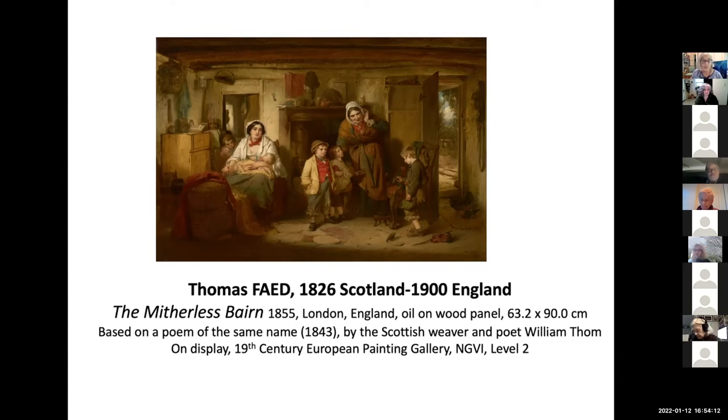In 1862, Dickens paid Faed 20 guineas to paint Kate Nickleby. Faed also signed a letter written by Dickens decrying the noise of London streets and requesting that legislation be passed to stop it. Street musicians and street vendors, it was a cacophony and Dickens couldn't work. The Mitherless Bairn is based on a poem of the same name by the Scottish weaver and poet William Thom. You see, a ragged orphan is welcomed into the bosom of a poor Scottish family whose humble cottage is already full to overflowing with hungry mouths to feed.